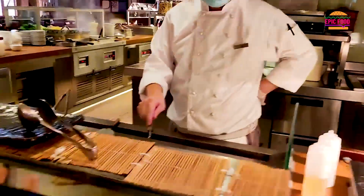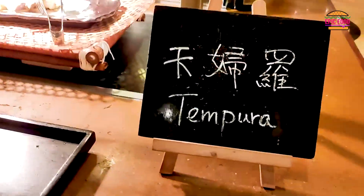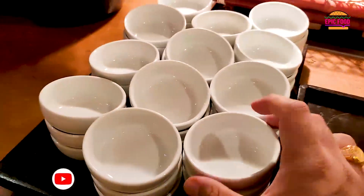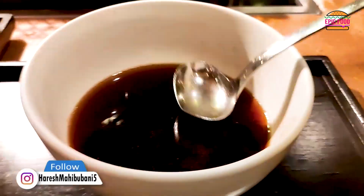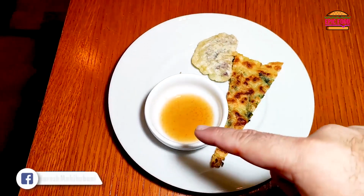How are you today? I want one. We'll skip this. We'll try some of this. This is tempura. Some tempura here, and get some sauce for the tempura. Pancake, tempura, and the sauce for the tempura.